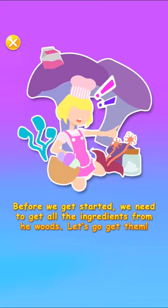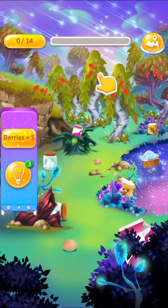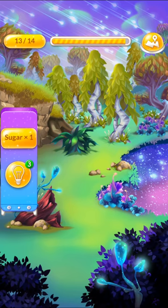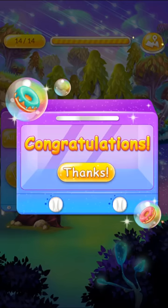Before we get started, we need to get all the ingredients from the woods. Let's go get them! Nice one! Got it! Want some help? Got it! Nice one! Congratulations!